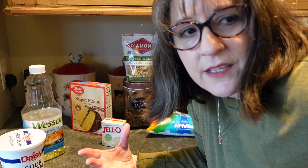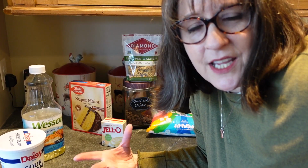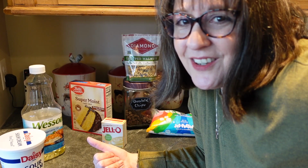And the interesting thing about the marshmallows is that you don't see them in the cake. They melt completely into the cake mix, and it just adds another delicious layer. It's really a very rich cake recipe. And I hope that you try it and let me know in the comments if you enjoy it. All right, so let's start putting together Chippy Chip Cake.